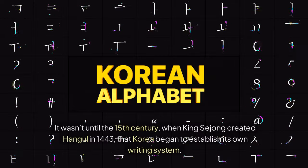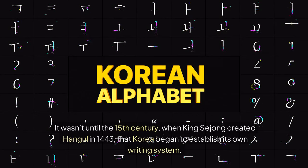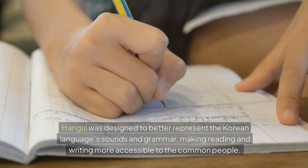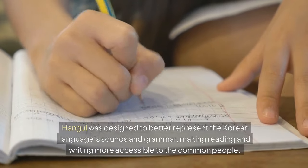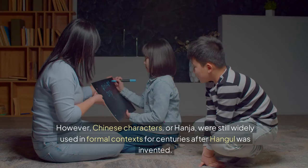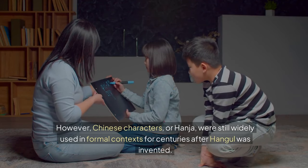It wasn't until the 15th century, when King Sejong created Hangul in 1443, that Korea began to establish its own writing system. Hangul was designed to better represent the Korean language's sounds and grammar, making reading and writing more accessible to the common people. However, Chinese characters, or Hanja, were still widely used in formal contexts for centuries after Hangul was invented.